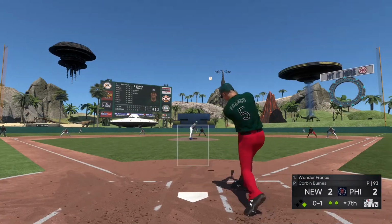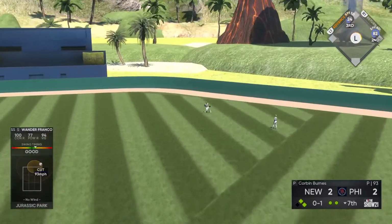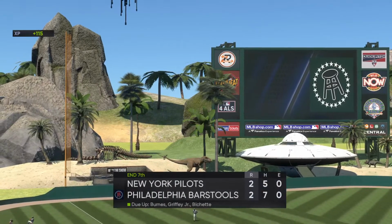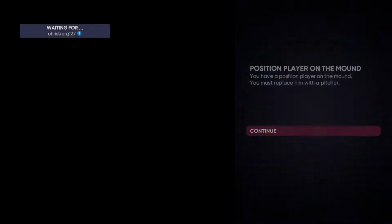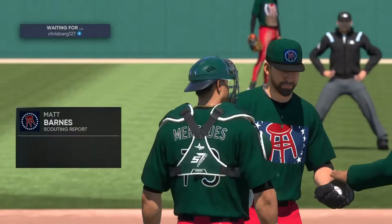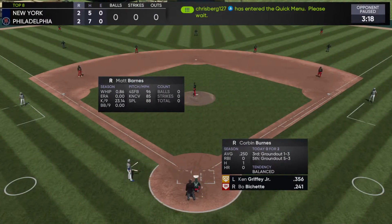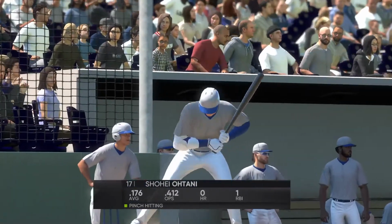From the belt. Kicks and deals. Pulled toward right center field. Long run for the center fielder. He's there to make the play, and that'll retire the side. Matt Barnes has been summoned from the bullpen as he'll do so to start the 8th. Matt Barnes. Shohei Ohtani is going to be asked to get things going here as a lead off the top of the 8th.